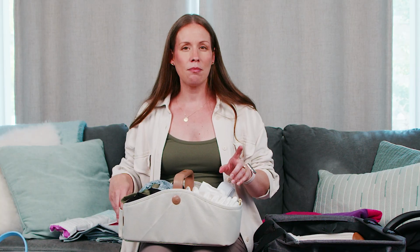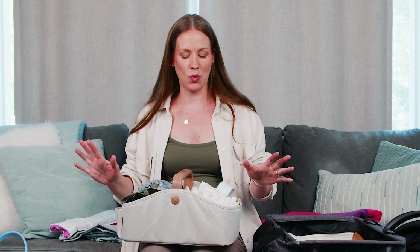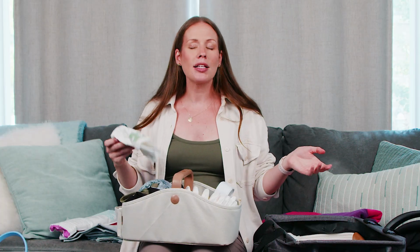Middle of the night diaper changes are probably the worst with an infant because they're pooping all night, so you have to change their diaper very regularly. As they get older, they don't poop so much in the night, so it gets a lot easier, my friends. Don't worry. Short-term pain.